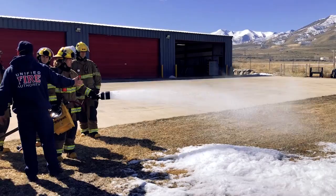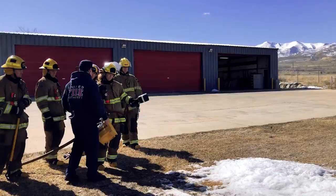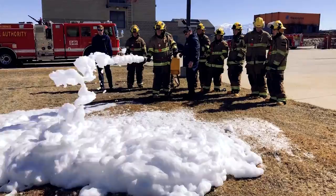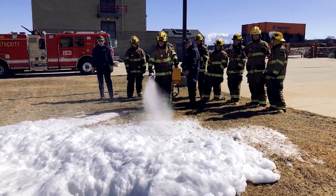Kind of a part of the day in the morning is a new skill or a new piece of equipment that they're learning to use. And as our evolutions and live burns continue on from there, they are then expected to use those tools appropriately. So today, some familiarization with their foam distribution, and we'll look to move into doing some live dumpster burns here in the afternoon.